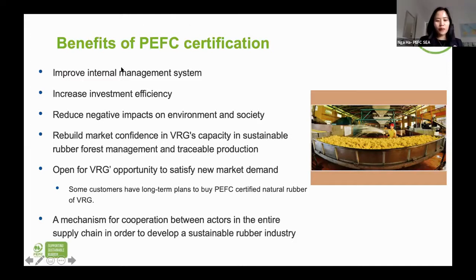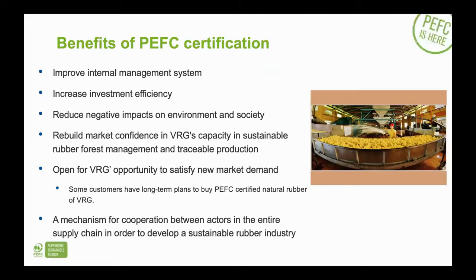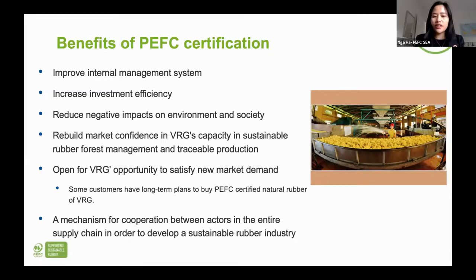Thank you, Mr. Trương, so much for the insightful sharing. We have learned about the enormous effort from VRG and the Vietnamese government. So our warmest congratulations on the further achievement in PEFC and VFCS certification. It's really impressive. So now we go into the last poll of the day.